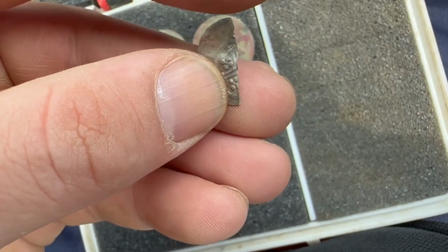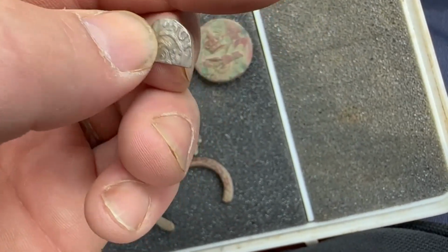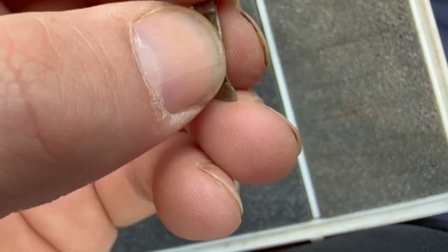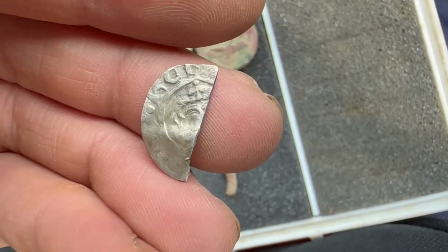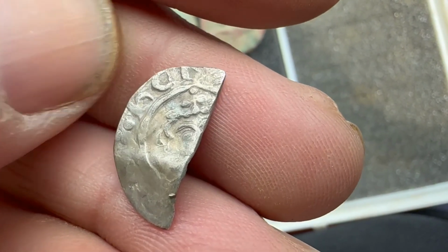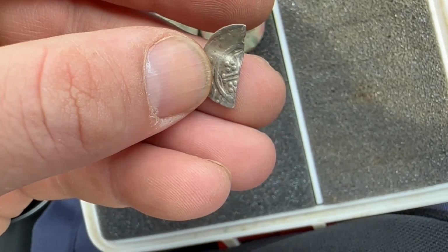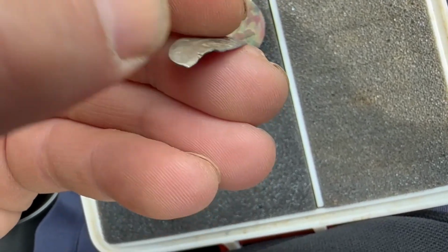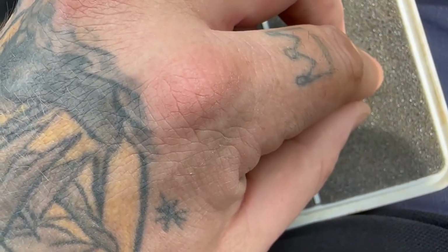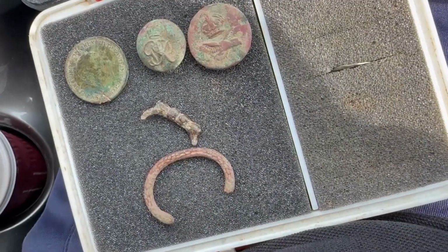It's a voided short cross. We find lots of these. Normally they are Henry III, but we will have a look and see. If you spot that from those little bits of detail, then have your guess. But we will have a look and get that cleaned up. That is fantastic, absolutely amazing. Let's flip you around, we'll get on to the outro, interlude, whatever it's called. I'll see you in a second.